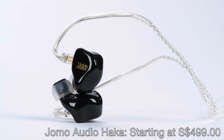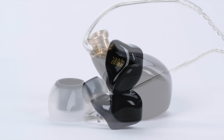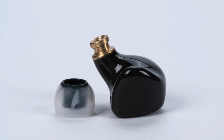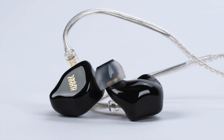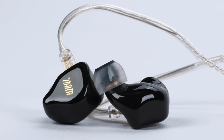the Jomo Audio Haka. Now, available in both custom and universal versions, the Haka is a single armature in-ear that may very well change what you think about single armature in-ears. The Haka sounds to my ears surprisingly full, unexpectedly weighty, and not at all thin or anemic. I think you'll be pleasantly surprised at the full range presentation that the Haka does offer, not to mention the outstanding coherence of its single driver design.